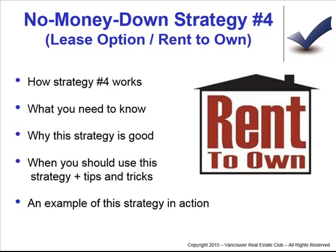First off, our fourth no money down strategy is called a lease option in the United States, and we up here in Canada call them rent to own. In the United States, you can do what's called a lease option. That's basically a single contract that provides a tenant leasing from you and also an option for the tenant to purchase the property all in one agreement. Whereas in Canada, we have to have two separate agreements. We have a lease agreement and then an option for the tenant buyer to buy from us, and they rent to own it with an option agreement to purchase at the end.